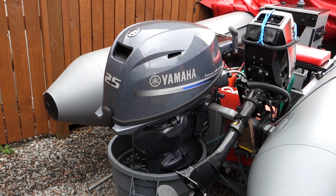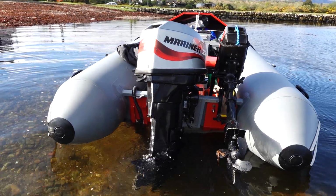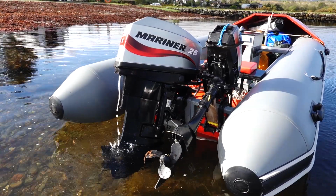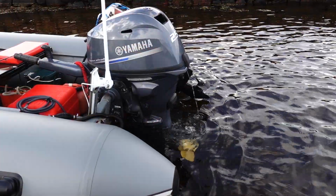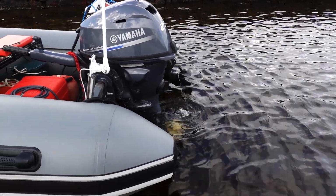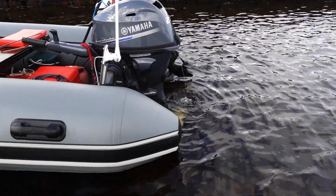The noise is night and day, and here we are running at sea. I'm using the same camera and recording from the same distance, so the noise is comparable. It's that much quieter, the wind and the water noise is more noticeable.